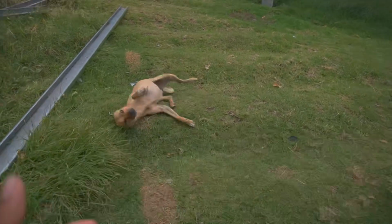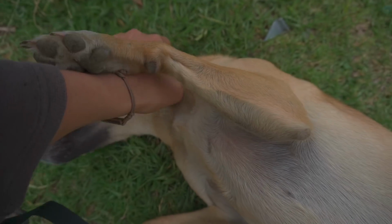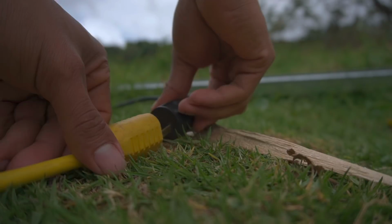Come in here, good girl. Ha ha ha. You got tickles, you got tickles. Ha ha. Good girl.